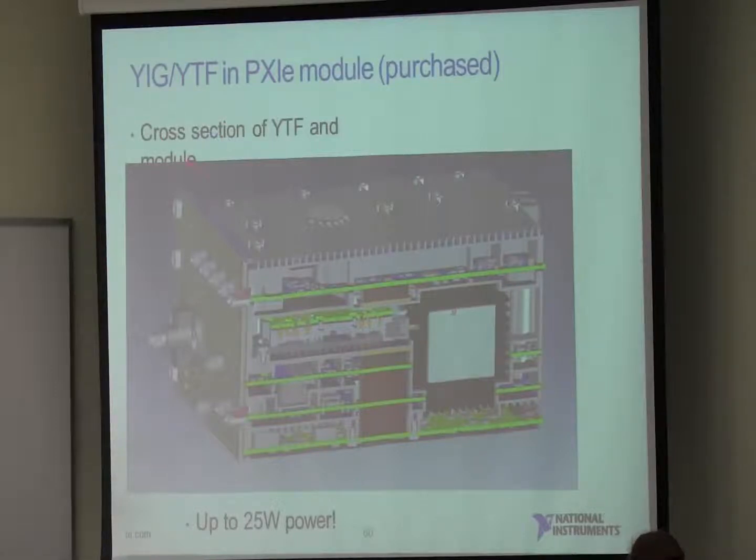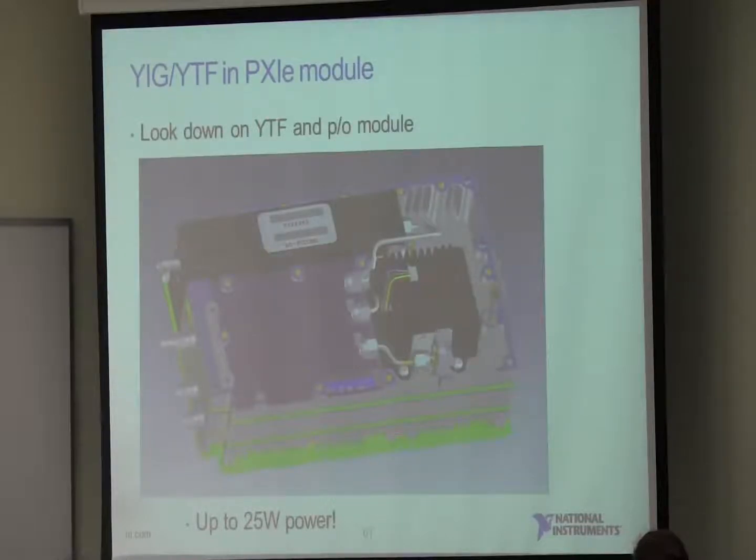We're probably just whining. Up to 25 watts of power that thing consumes, right? It's got heat sinks because it has a lot of heat, so it's got to go away there. Here's a different view of it right from the top. It just gives you a view of how it cuts through the entire assembly.